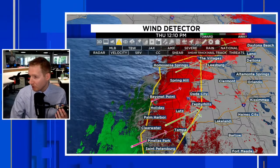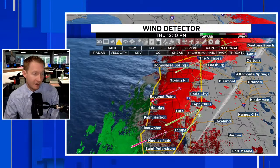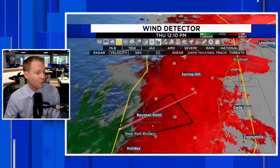Just got off the road, Pittsburgh to Myrtle Beach. Hopefully safe travel. Jessica says there's a waterspout out there. Would not doubt it. I don't know if you're seeing that, if that is ground truth.